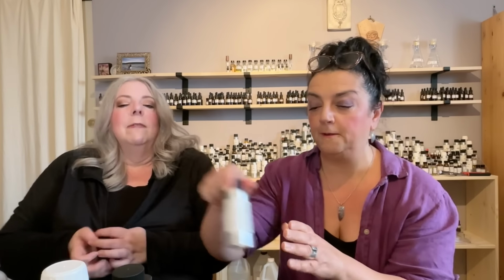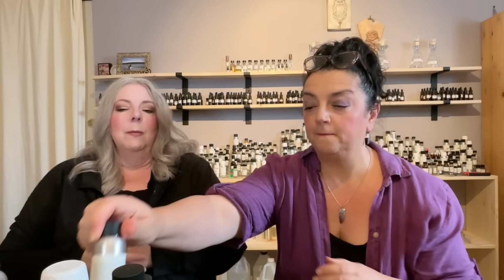But I'd love to smell sandalwood too. Oh, yes. And smell this orris note. So this is orris from Givaudan. Okay, that's a lot more sweet, a little bit tart. I like this, but I like the other one better. The other one smelled more like what I think of when I think of that note. This is really nice though.